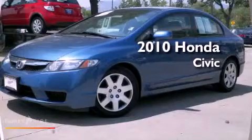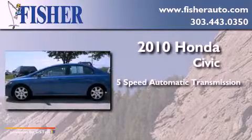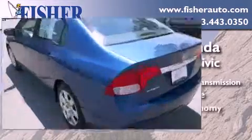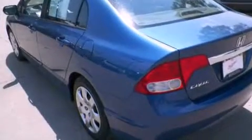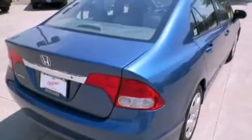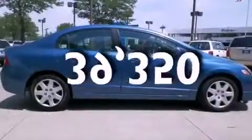This is a 2010 Honda Civic. This car has a 5-speed automatic transmission and a 4-cylinder engine. All of the following features are included: air conditioning, cruise control, full power accessories, side impact airbags, a keyless entry system, and this vehicle has less than 40,000 miles.